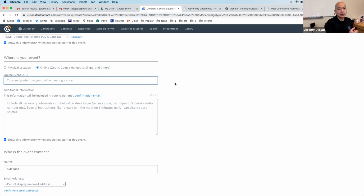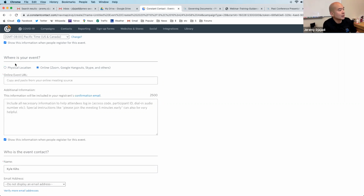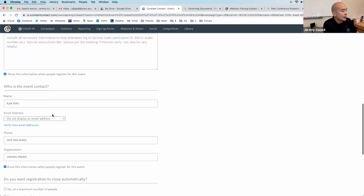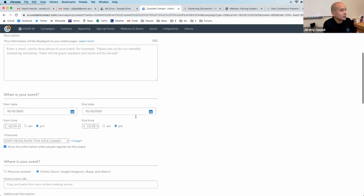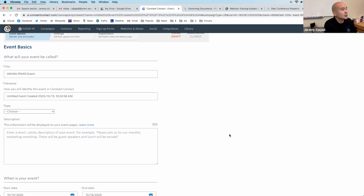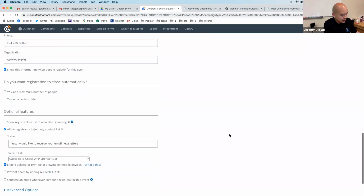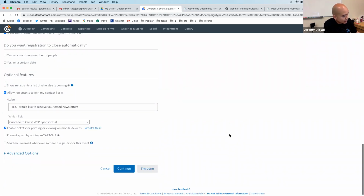So it also depends on the person that's doing this. Instead of having a physical location when you're adding your Constant Contact event, you want to choose online here on that radio button. So that's another change that I noticed that would help when you're creating these events. If you've been using Constant Contact for a while, look around a little bit.